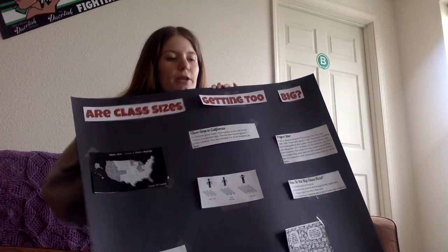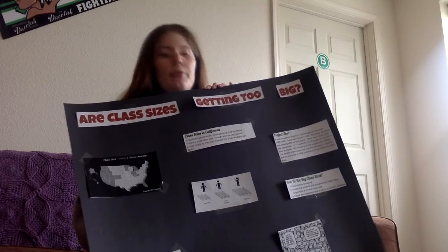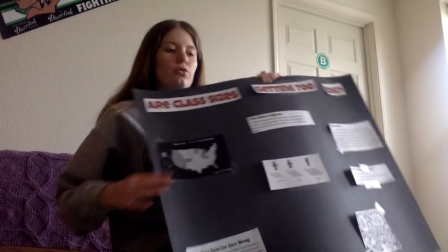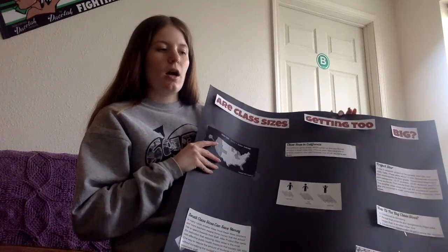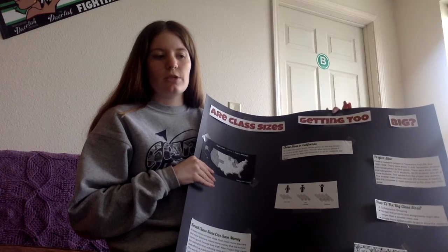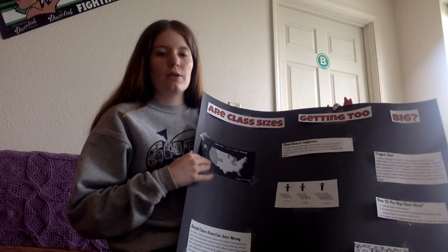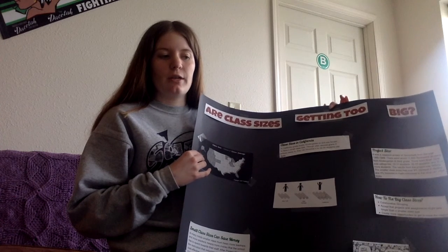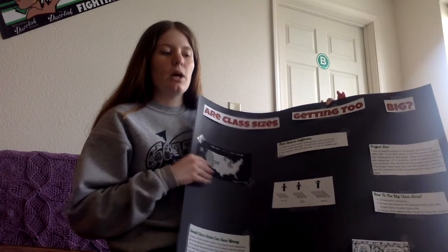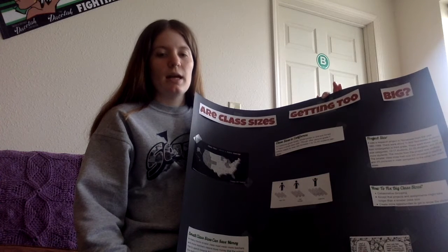There was a research project called Project STAR in 1985 to 1989. This project was created in Tennessee, with around 11,600 Tennessee students from kindergarten to third grade. There were about 3 different class size categories: 13 to 17 students, 22 to 25 students, and 25 or more students. The result from the project was startling. The smaller class sizes had over an 8% increase in reading and 9% increase in math compared to the other two class sizes.